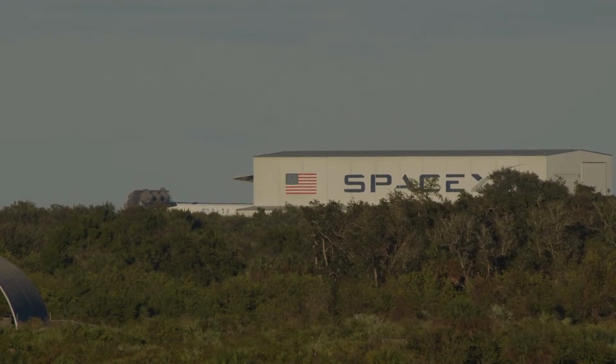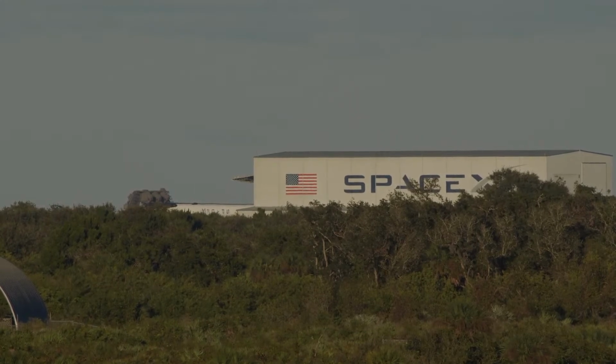Again, you're watching the rollout of SpaceX's fourth Falcon Heavy rocket to Pad 39A at NASA's Kennedy Space Center in Florida.